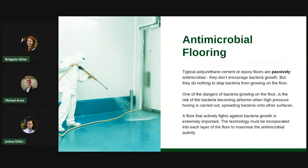That's excellent. Thanks, Mike. Antimicrobial floorings we feel is very important in the food and beverage industry. The typical current flooring solutions, whatever the product used is, epoxy or polyurethane or cementitious products, they're all very adequate flooring systems, and by their very nature, they stop bacteria rising up through the floor. They're passively antimicrobial in that they don't set out to harbour bacteria, obviously, and they seal the floor off.